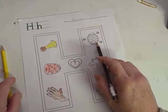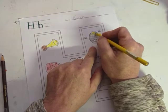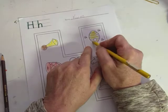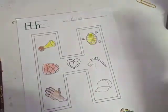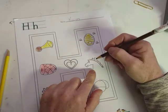Okay, and then what's this? Remember, Pooh Bear likes to get into these. And they got little buzzy bees on them. You remember what these are called? It starts with that H. It's a hive.